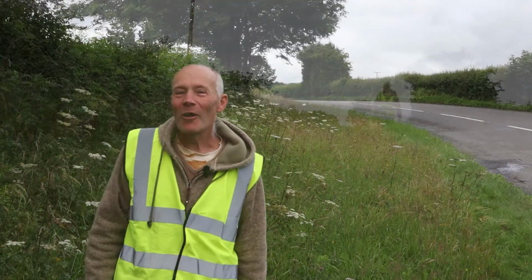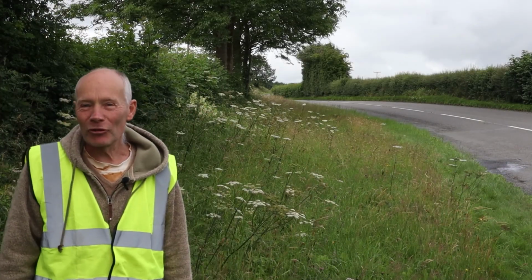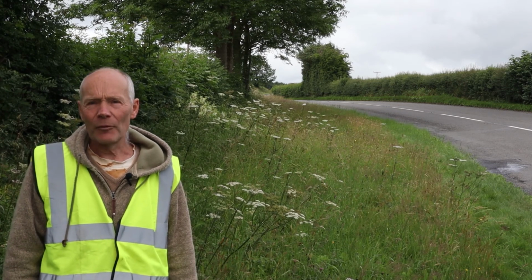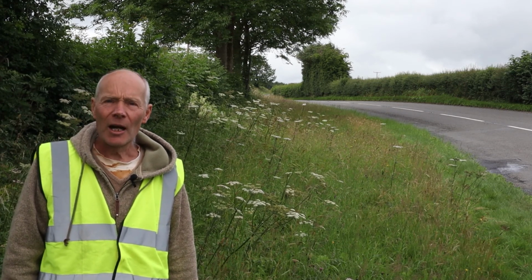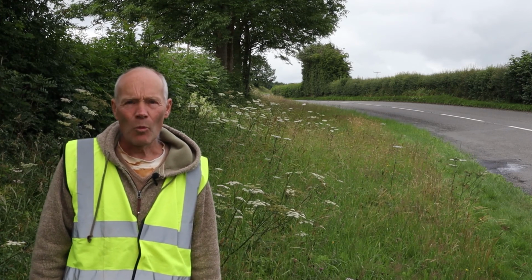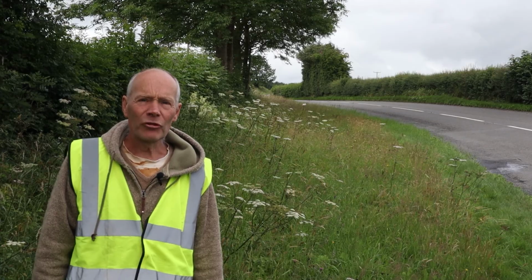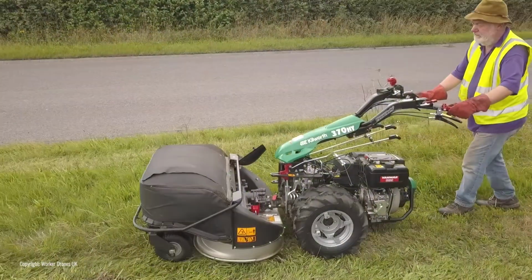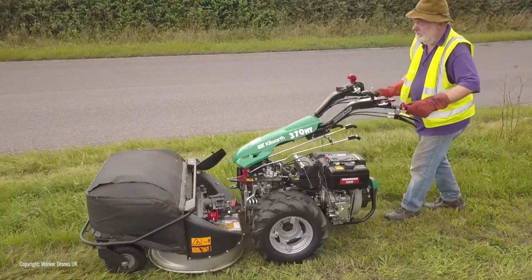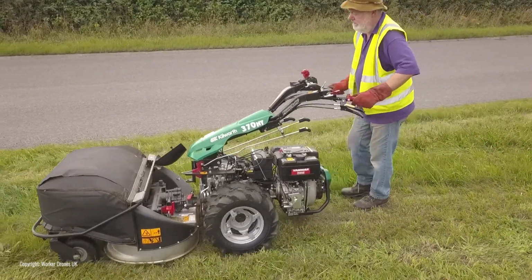My name's Rob Rowe. I'm part of RSVP, which is Restoring Shropshire's Verges project. This is the second year that it's been running, and we're on a main road near Bishop's Castle at the moment, where last year the grass was cut and removed late in the season, and then yellow rattle was spread, and this year it's done very well.